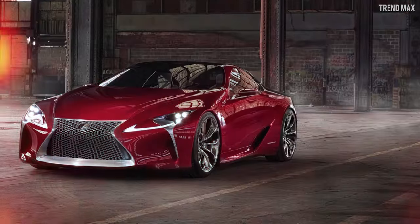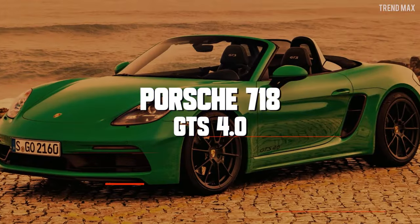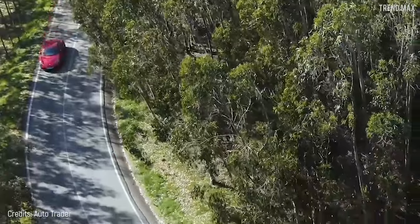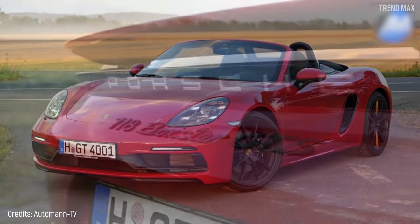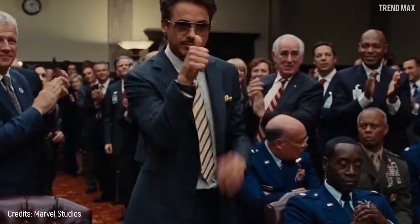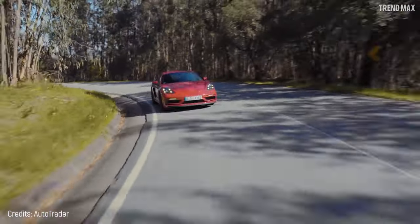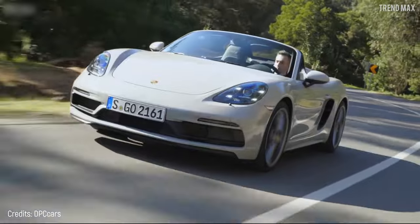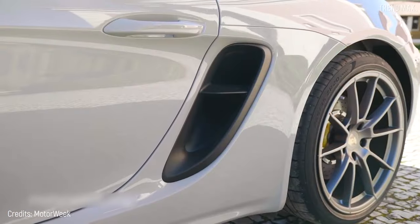This car is unique. Porsche 718 GTS 4.0. Stop for a moment and appreciate this beauty. Marvelous! And you can find it in two models. One is a Boxster with a roof, and the other is a convertible Cayman. Both cars have side air blades in black, which make the car look wider.